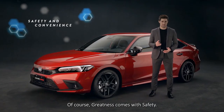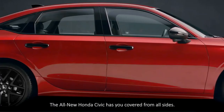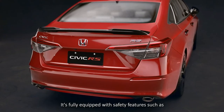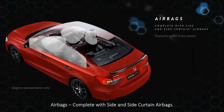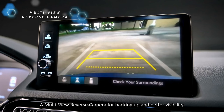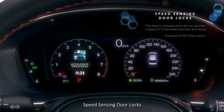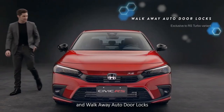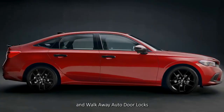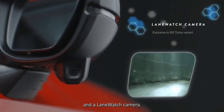Of course, greatness comes with safety. The all-new Honda Civic has you covered from all sides. It's fully equipped with safety features such as airbags, complete with side and side curtain airbags, a multi-view reverse camera for backing up and better visibility, speed sensing door locks, remote engine start, and walk-away auto door locks, a safety plate for pedestrian protection, and a lane watch camera.